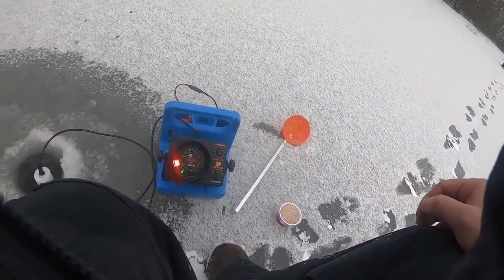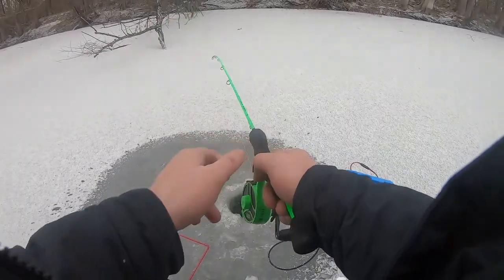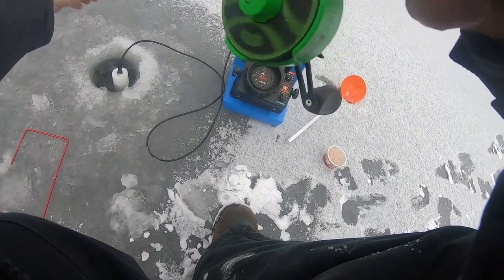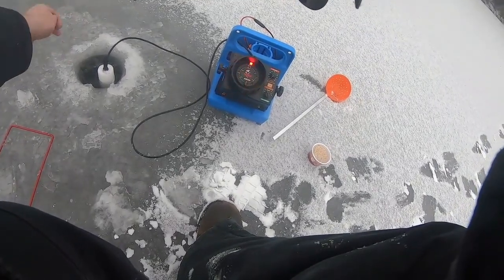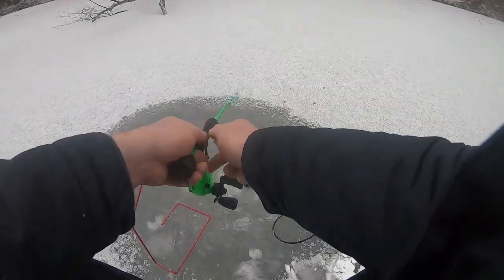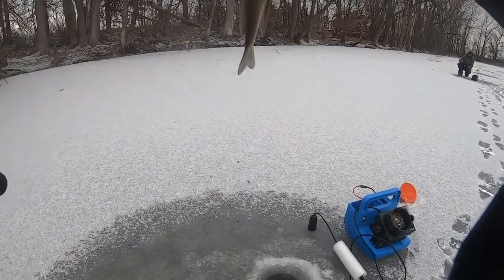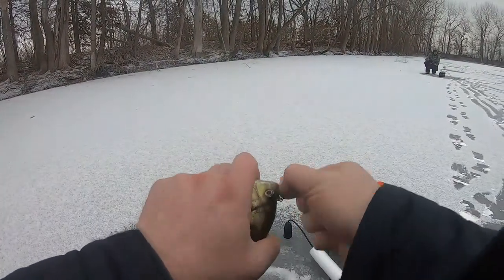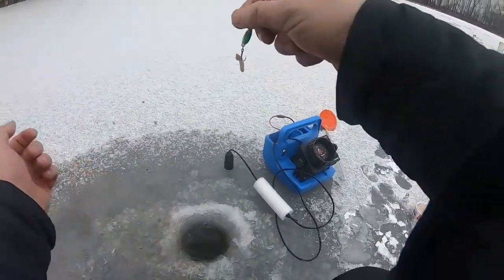20 feet down there. Oh, there's something suspended. Not sure what I got. Ooh, it's a big old gill. Oh, an average size gill. Let's not get too excited, Mike. Not what I'm looking for. But I'll take you.